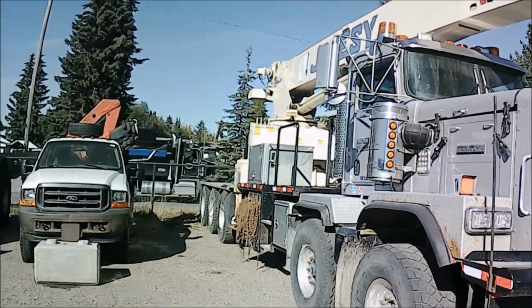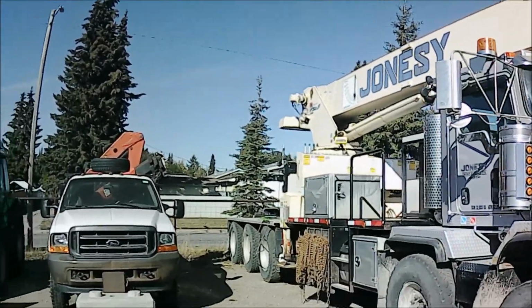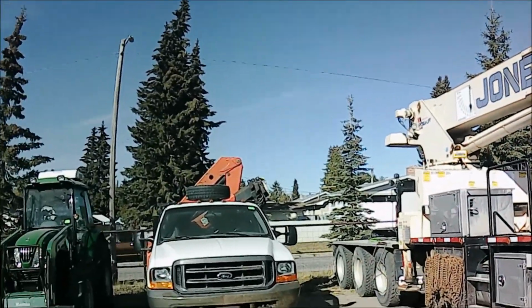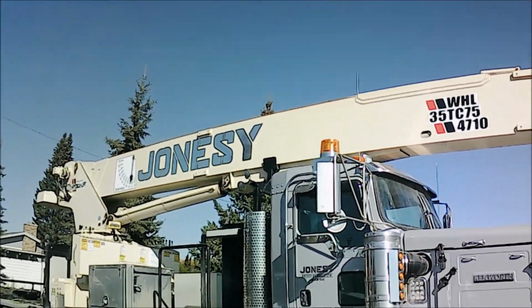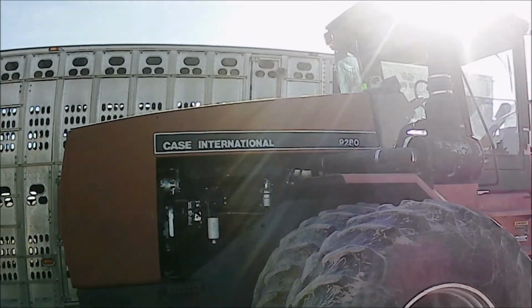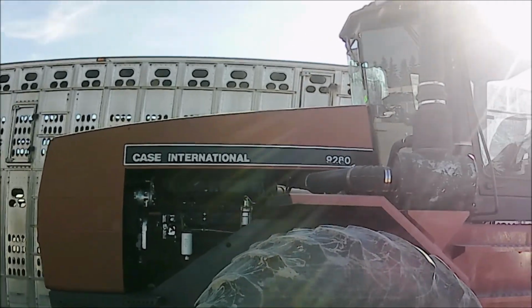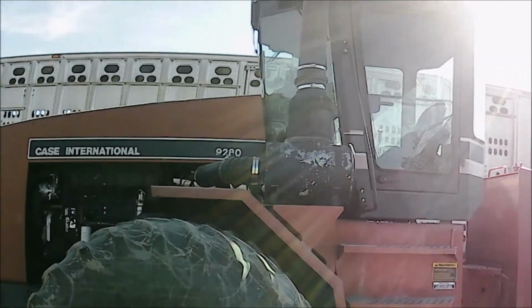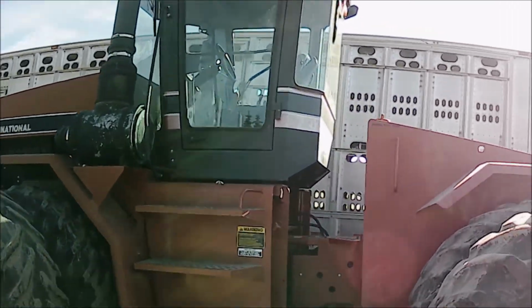Here's a Kenworth picker truck. 2 steering axles and tri-drive at the back. How'd you like driving that down the road? Here's a 9280 Case IH. Looks like an 855 Cummins in it. Nice tractor. Would totally own one of these.